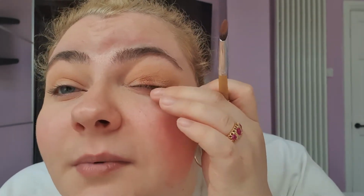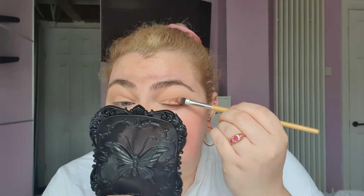Oh my gosh, I don't know if you can tell, it's coming off a little bit more sparkly, a little bit foiled. It looks so smooth, and that went on so easily. So I'm just putting this in the centre because then I'm going to put the lighter gradient in the inner corners as well.